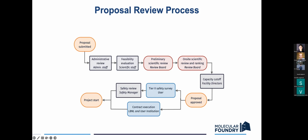Then it goes forward to 2 parallel processes. One is that the users submit more detailed information about the safety details, so which materials are they using, those sorts of things, and that gets reviewed. And then also we check to make sure that there's a contract. So Berkeley Lab has to have a user agreement, a contract in place with the user's home facility before the work can begin.